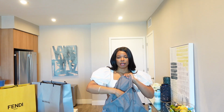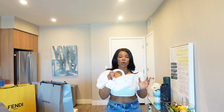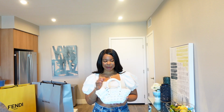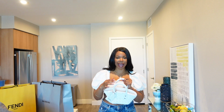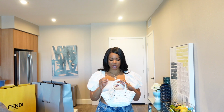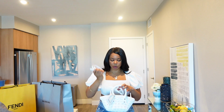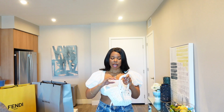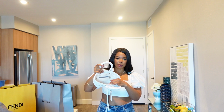And you guys are gonna judge me, but apparently that day I was having a whole basket moment. So I have another basket bag, and this one is from Balenciaga. It is white and it's like a patent calf leather, which I think is so cute. It comes with a crossbody strap, which I will probably never use. I think it's so cute. It's just like a hand basket. And then on the inside, it's just this open basket with this one zipper pocket.